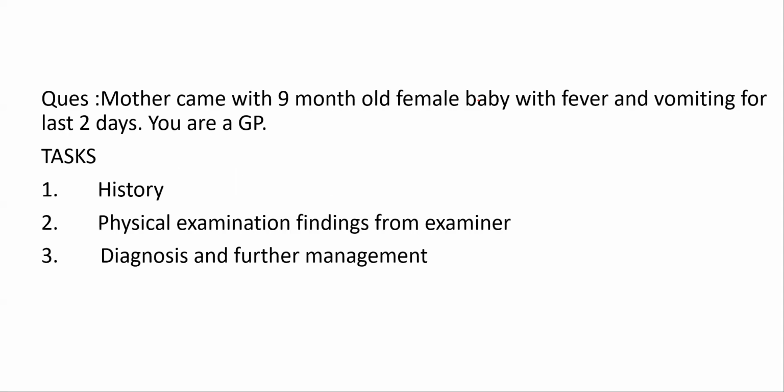Moving on to urinary tract infection. A mother came with a 9-month-old female baby with fever and vomiting for the last 2 days. You are a GP. History, physical examination, diagnosis, and management. So you've got a 9-month-old female baby with fever and vomiting for 2 days. So it's an acute onset vomiting.